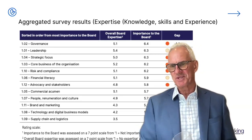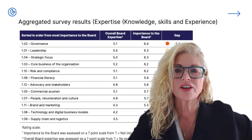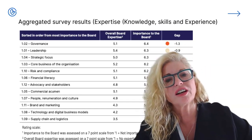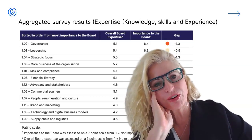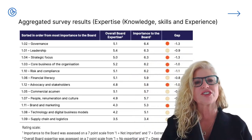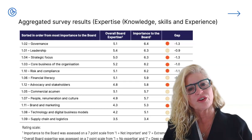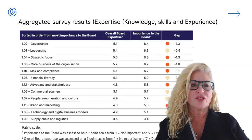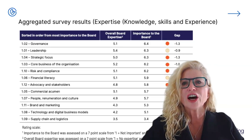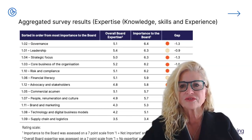Any other reflections from this, Susan and or Stephen? Well, for me, you can see how important most of the core competencies are in governance, leadership, strategy. These are the fundamentals of a board, and as you noted there, supply chain and technology don't feature as high in terms of importance when people were rating these elements on the survey. Stephen, what are your thoughts?